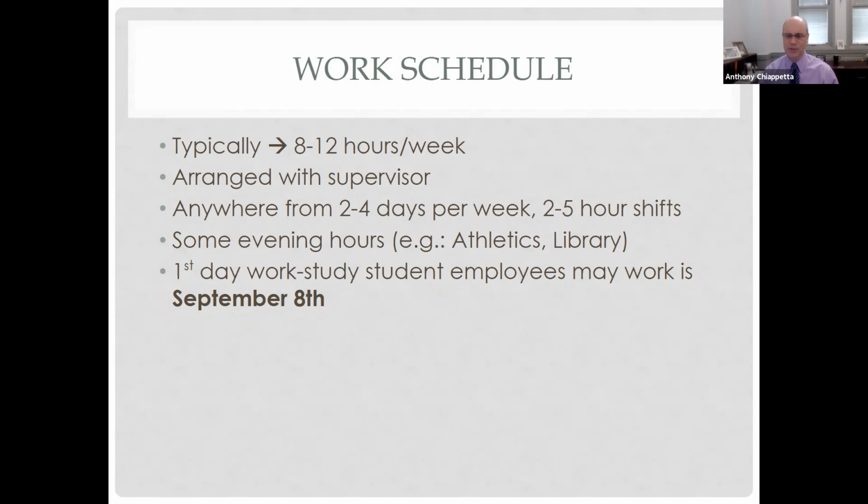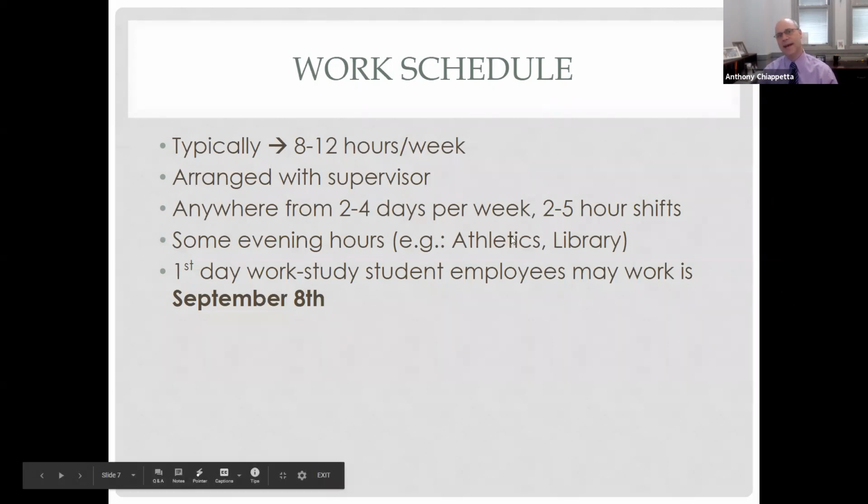It's anywhere between 2 and 4 hours for 2 to 4 days per week, 2 to 5 hours a shift. That's not set in stone. Again, you can work that out with your supervisor. Sometimes there are evening hours, with things like athletics and the library, which go past 5 o'clock, offering hours there.